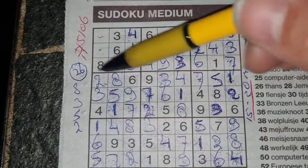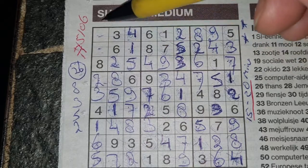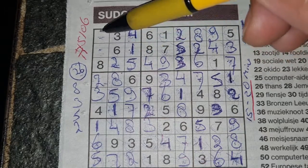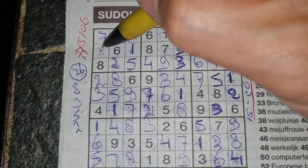Final 2 numbers in this big square for numbers. The 1, the 2, the 3, the 4, the 5, the 6, the 7 is missing. The 8 and the 9 is missing. 7 and a 9. We have a 7 in the second row, so no 7 there. 7 should be here, and the 9 goes there.